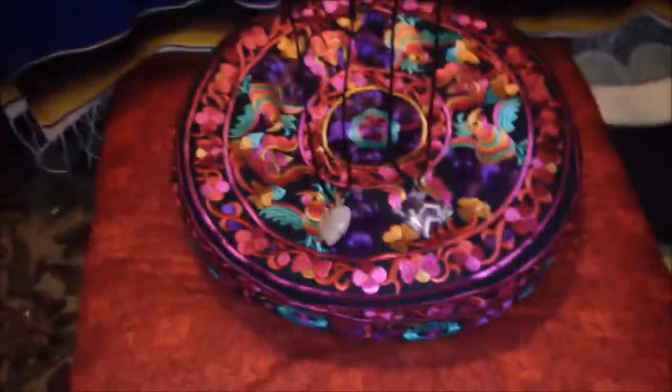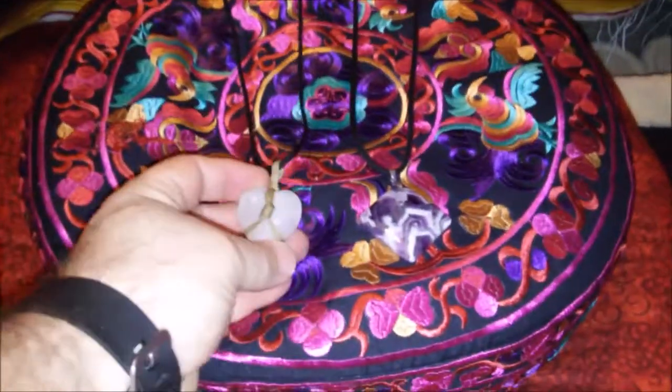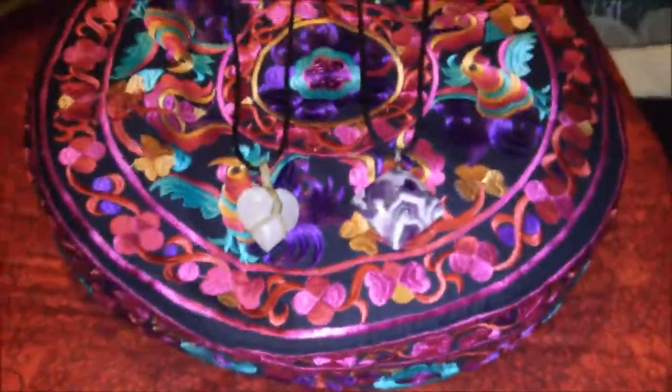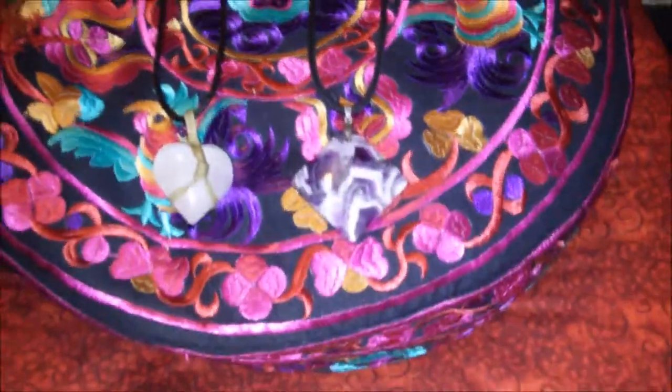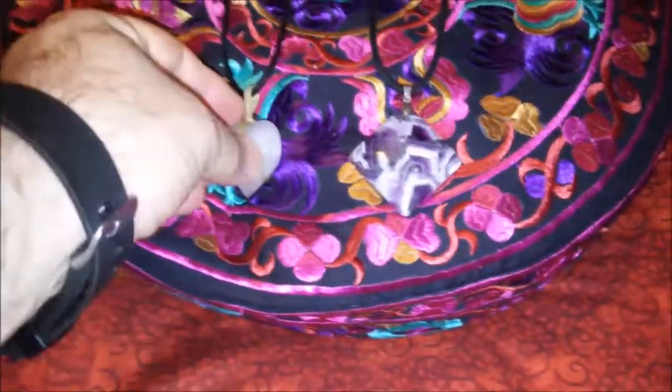So this is where I actually meditate, which is right across from the bookshelf, which has my little altar, I guess. These are my necklaces. This is a selenite puff heart. And this is a chevron amethyst that I got from my friend Alice. Her website is dragonsreverie.com. And this I bought from Amazon, actually.